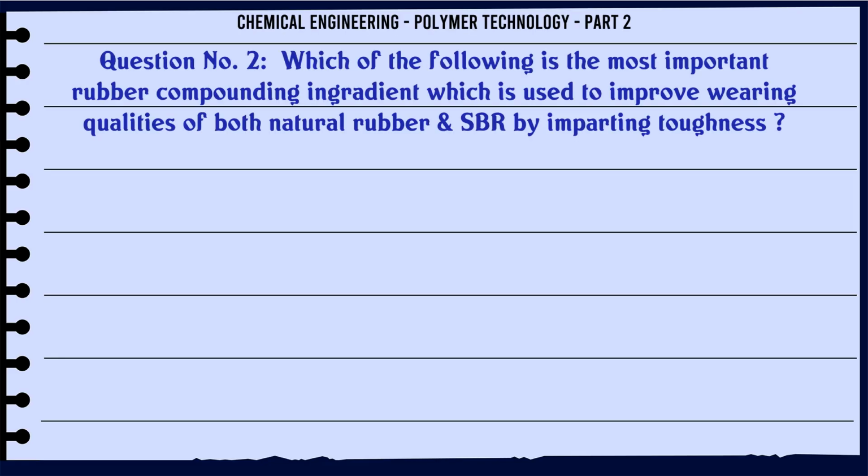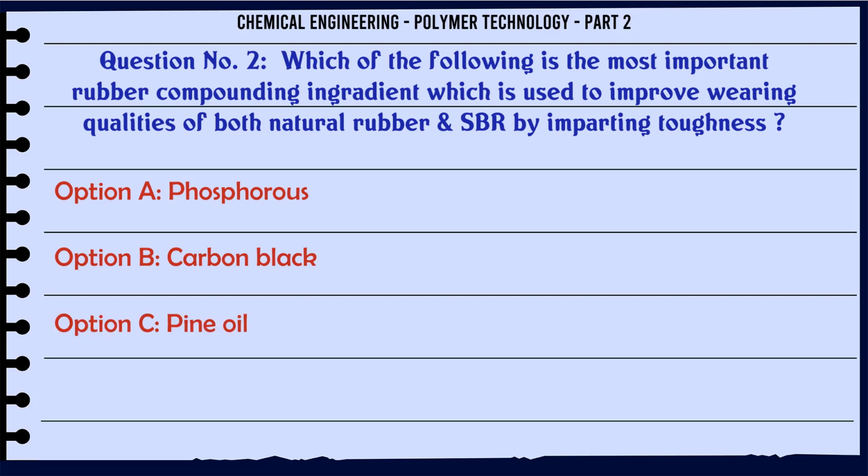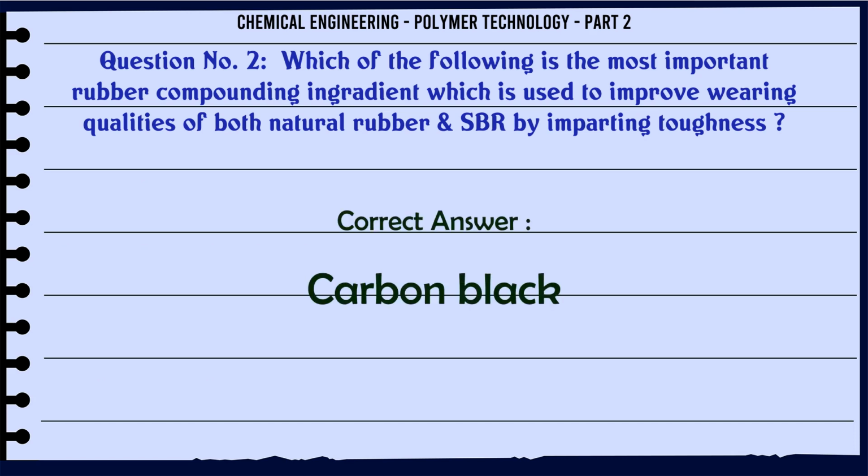Which of the following is the most important rubber compounding ingredient which is used to improve wearing qualities of both natural rubber and SBR by imparting toughness? A. Phosphorus, B. Carbon black, C. Pine oil, D. Resin. The correct answer is carbon black.